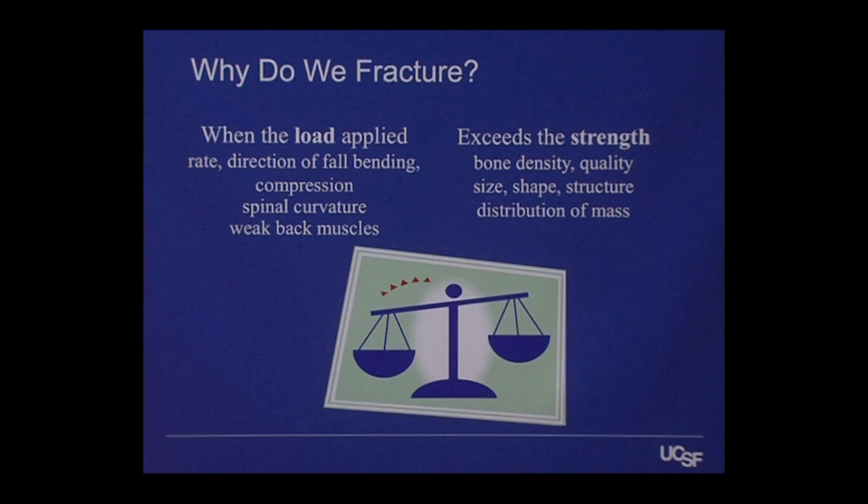So essentially, why do we fracture? Well, really simply, we fracture when the load that's applied exceeds the strength of the bone. So the load is like the direction or the rate of a fall, the compression that occurs on the spine when you lift something heavy, the amount of spinal curvature that you have because it loads the fronts of your vertebrae, or weak back muscles because they control how well or not well you load the fronts of your vertebrae.